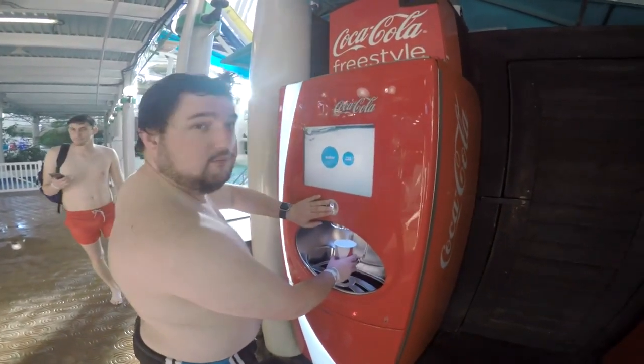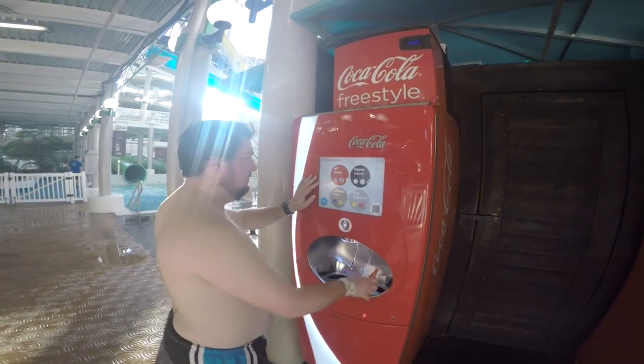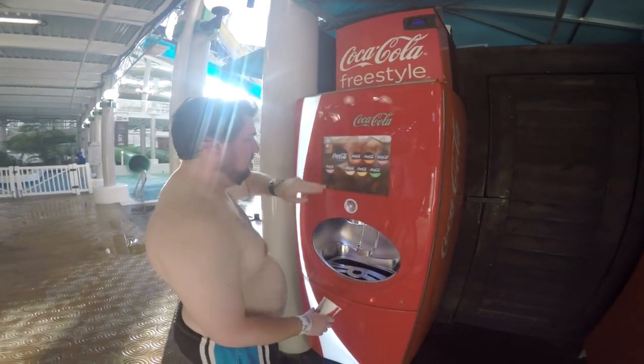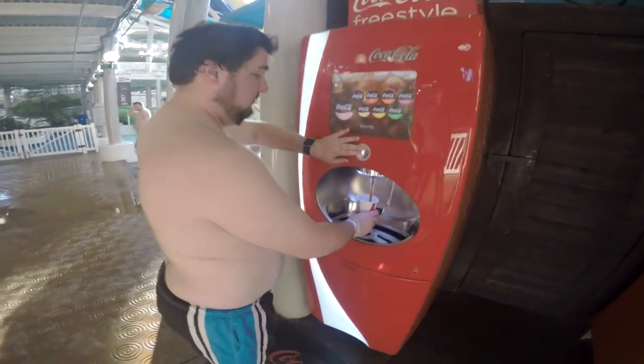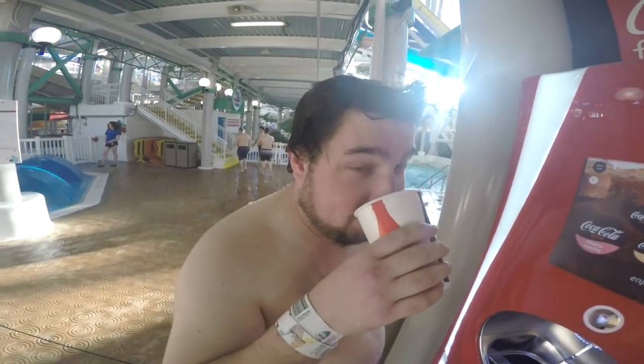Now, one thing that really surprised me about World Waterpark, I had no idea about this coming in, the park offers free Coca-Cola Freestyle machines. So anytime you want a soda or water throughout the day, it's completely free. You just got to go to the Coke machines, which are sort of in the middle of the park, underneath the giant slide structure. And then, boom, free soda. You know, that really helps when you're going all the way up and down those giant stairs.